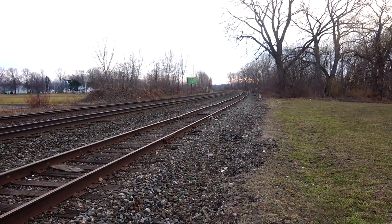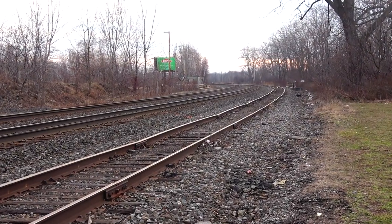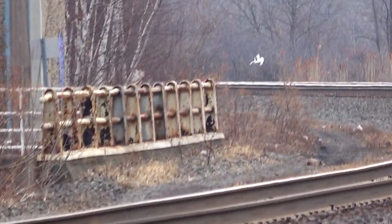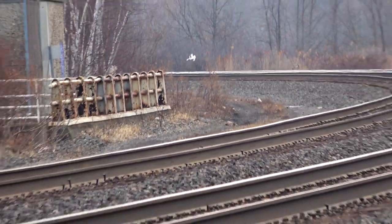All right, I think there's another train coming, so we're going to get to that. What's that down there? I see. Almost looks like somebody standing there. Just a plastic bag, I guess. Kind of looks like a ghost, doesn't it? Casper the Friendly Ghost. All right. Roll it.